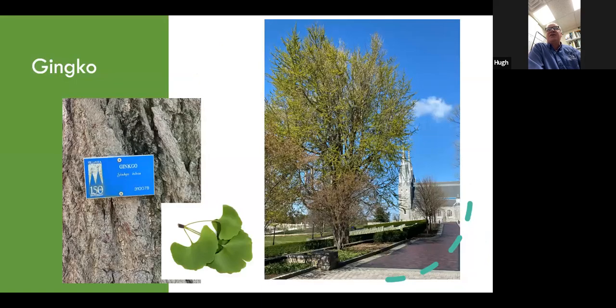Got a lot of questions on this one on the tour. Ginkgo biloba, it's a beautiful big old specimen. They do last for hundreds of years. This is a living fossil, dates back to 270 million years. So it's essentially a living fossil. This tree can live for over 3,000 years. Often used in herbal medicine, shown promise in research for preventing death in neurons in the brain and increasing blood supply.